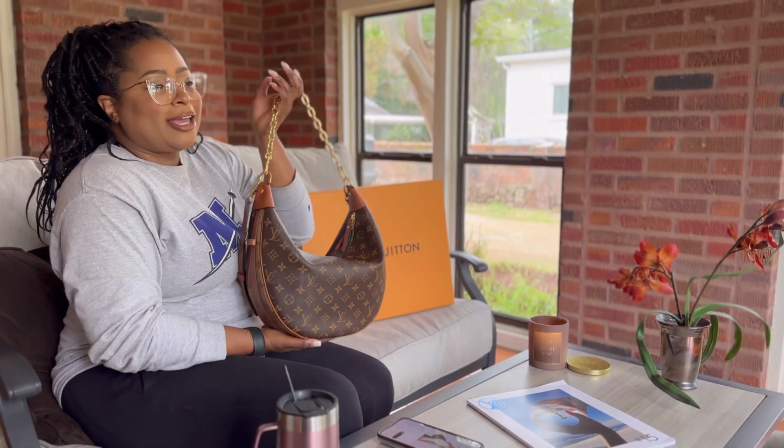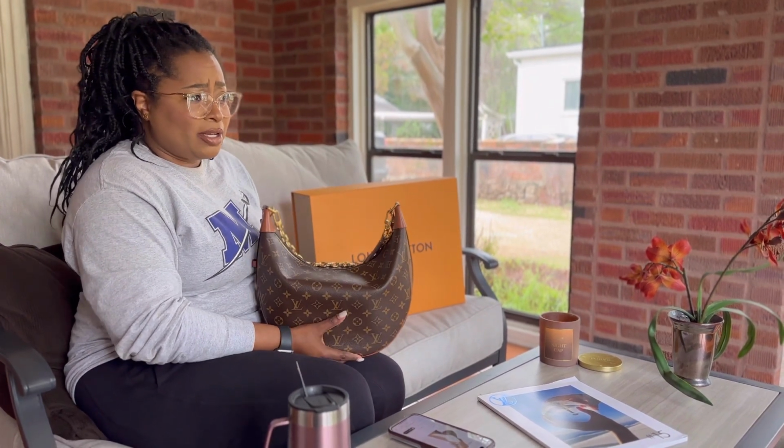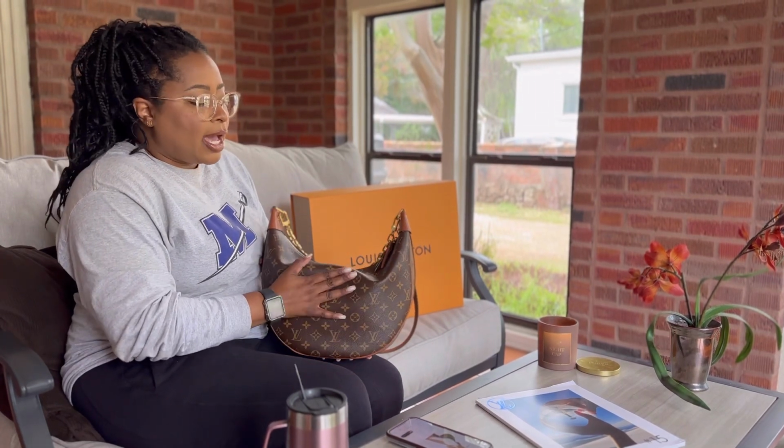Alright, you guys, as you can see, I have the Louis Vuitton Loop Hobo bag here, the one that they recently came out with. I believe it was in September. It came out before then, but it was released for purchase in the United States, I believe, don't quote me on this, in September of last year. So I just discovered this bag probably not even a month ago.